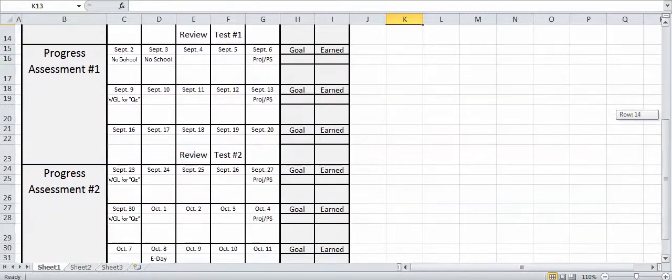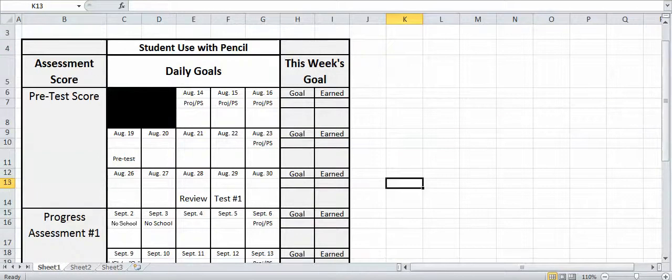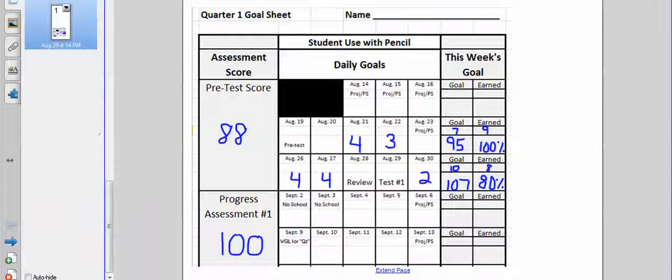Just like with anything, there will be changes made as the quarter goes on and things come up. For example, SSR schedule had not been sent out yet, so that's not on here, but will be adjusted in class with your child, so it will be updated. We're going to go through and see a fictitious goal sheet I've created.